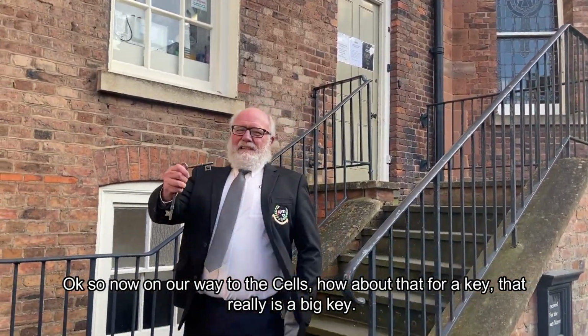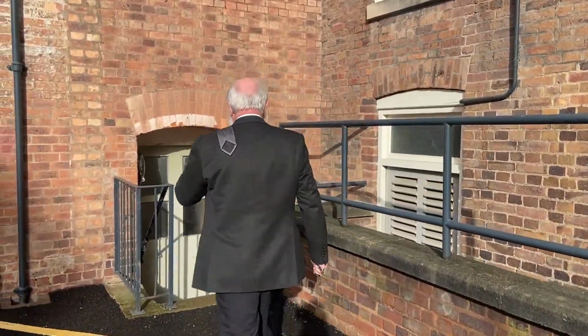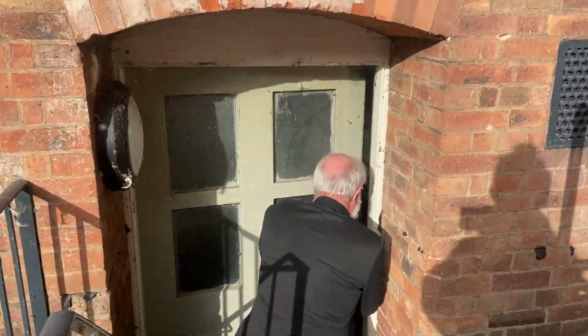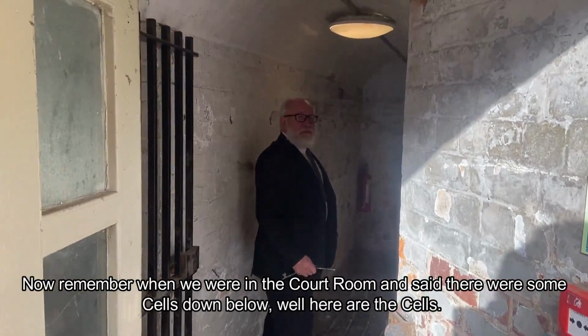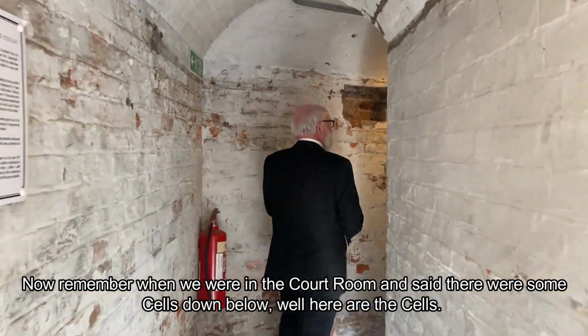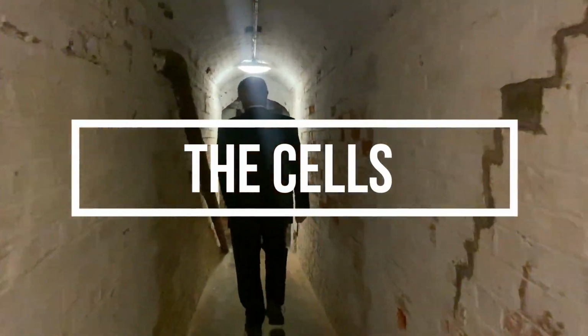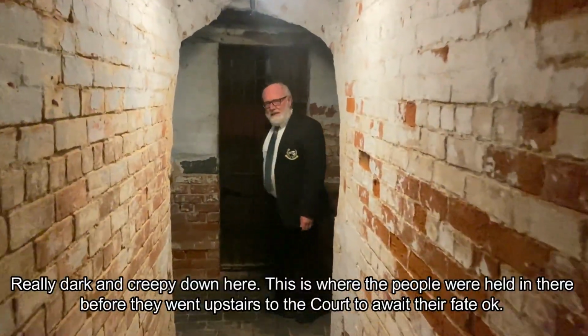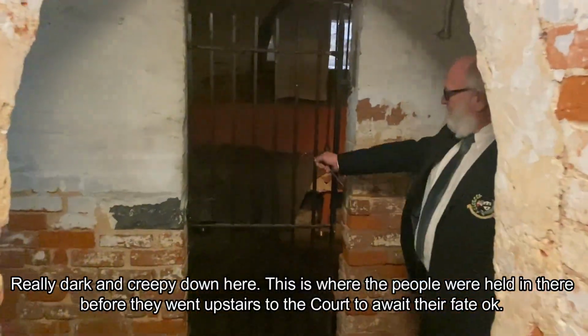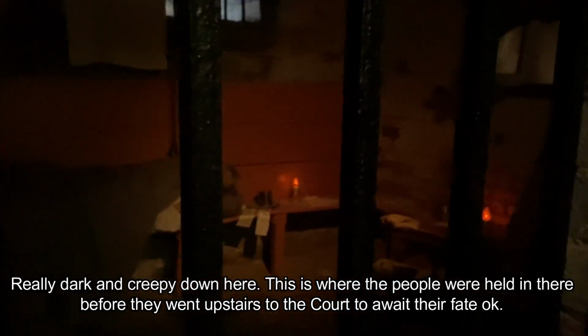Okay, now on our way to the cells, how about that for a key? That really is a big key. Now you remember when we were in the courtroom and I said there were some cells down below. Well, here are the cells. Really dark and creepy down here. This is where the people were held, in there, before they went upstairs to the court to await their fate. Okay?